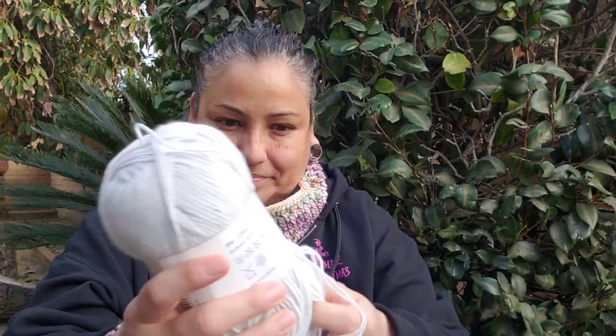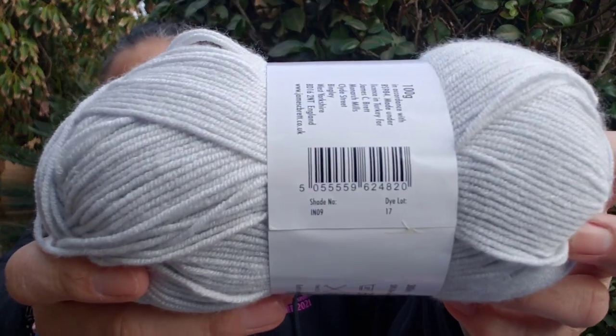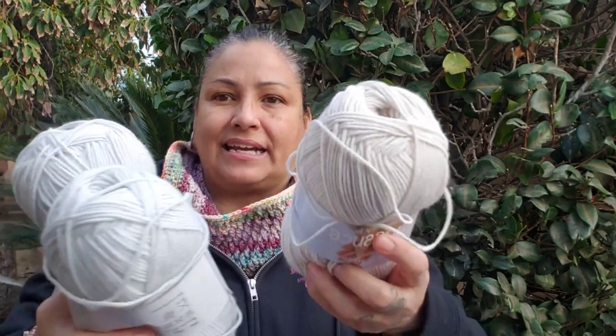Something I have never used before. It's called Innocence by James C. Brett. Now, James C. Brett, I've used before in Marble Chunky, because I like it a lot. Bamboo Rich DK. It is so soft. The color is shade INO19, I believe. It's 50% bamboo, 50% premium cotton. And Lord Jesus, is it ever soft. We got two soft grays and like a linen color.